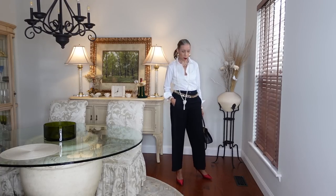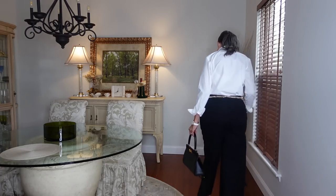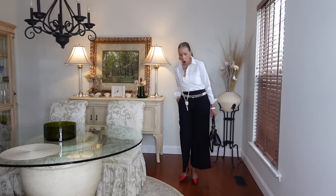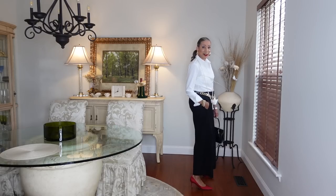And usually when you think of that, you go, oh, those pumps, they're not going to be that comfortable. These are comfortable. And did you notice when I walk, there's no click, clack, clack? The heel caps they make are skid resistant like the sole. Quiet heel caps. Look at that. Look at me.